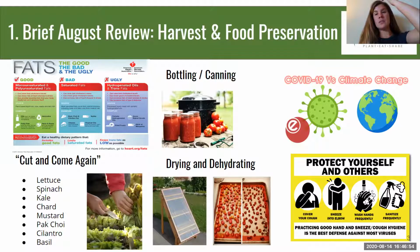Good rule of thumb is to use fats that are in liquid form at room temperature, except for the avocado, that's our exception, or the nuts. But when it comes to like lard or butter or margarine, you want to go more towards the cooking oils, so extra virgin olive oil, avocado oil. There's lots of different types of cooking oils that you can use. And then of course, fish has the omega-3 fatty acids. So that's just a little bit about fat, and if you need a little bit more in depth, you can go back to August and rewatch that portion.